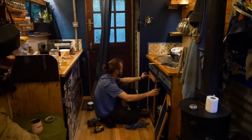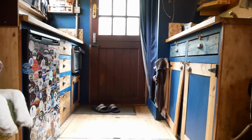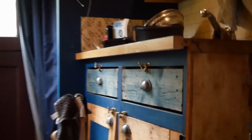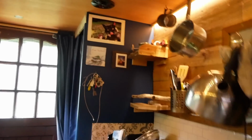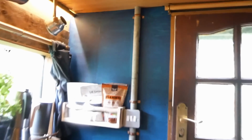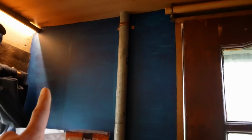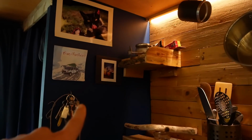So here is what the kitchen looks like, as you can see. It looks much smarter. I'm very happy with it. This wall is all looking really nice, but this one I need a second coat on. As you can see, it's a little bit brushy, because this one I did paint in the light blue, and then this one was still just bare wood, as you will have seen. But now they're both the same colour.